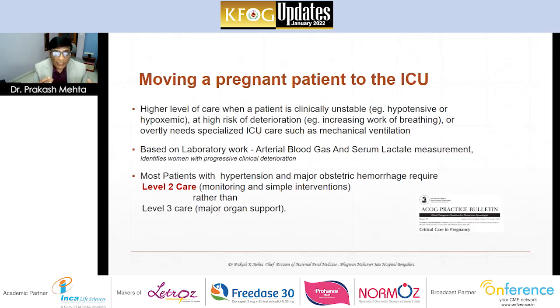Okay, so if the patient is breathing very heavily, accessory muscles are playing, her respiratory rate is more than 20, 25, 26, 28, she may have a normal BP, but mind you, this patient is going to lead you to trouble. Be careful about her. So monitor her respiration, monitor her pulse. Or if you're doing laboratory work, your laboratory work will give you some clues. Like you can do an arterial blood gas or a serum lactate measurement. Now, if these are abnormal, it identifies a woman with progressive clinical deterioration, and you need to shift her to ICU. Don't keep her in your labor room.